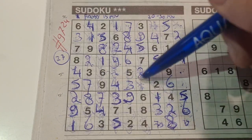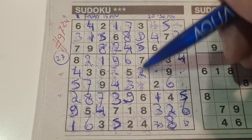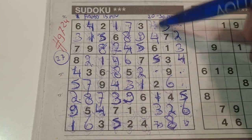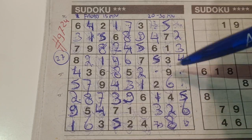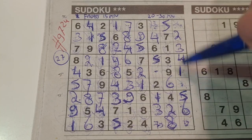2 numbers left now in this big square. The 1 is missing. The 2, 3, 4, 5, 6, 7, 8 is missing. 1 and 8. We have 8 in this column, no 8 there. 8 should be here, and 1 goes there. 1 in this column, 1 in the column next, so last column, the only 2 places left for the 1 should be here or there. We have a 1 in this row, no 1 there. 1 should be here.